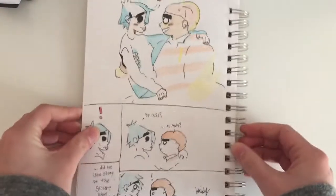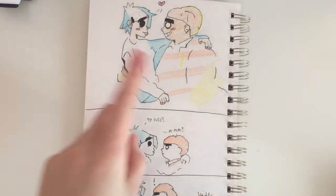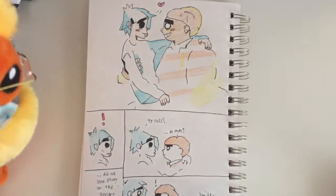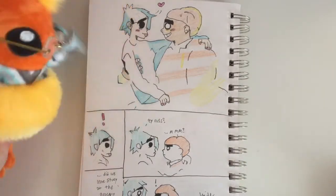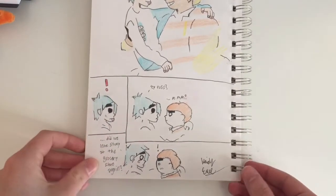So there's a 2D and Russell, and that took me a really long time. It was based off of this thing I saw on Tumblr by, I don't remember the user, but I did reference this picture. I did not do that by myself, so just wanted to let you know. I wasn't tracing it or anything, but I was referencing it, so that's why they look really similar. And then I made a little comic on the bottom, and they left Stewie at the grocery store.